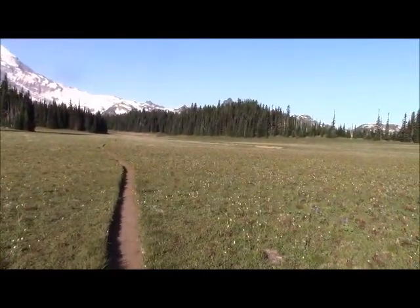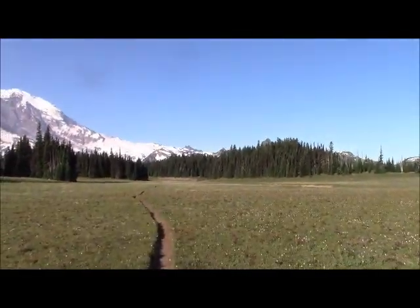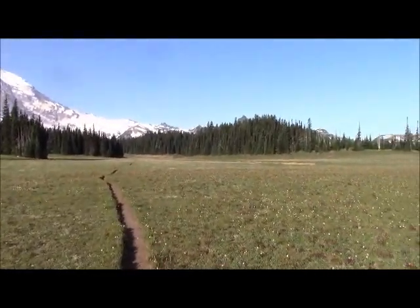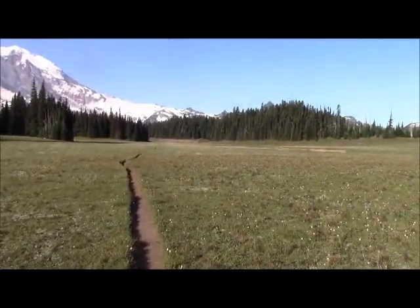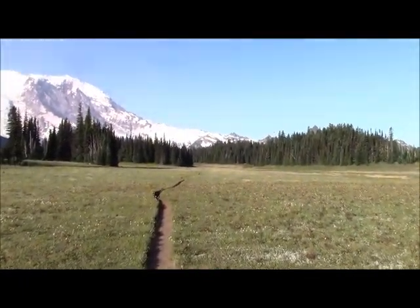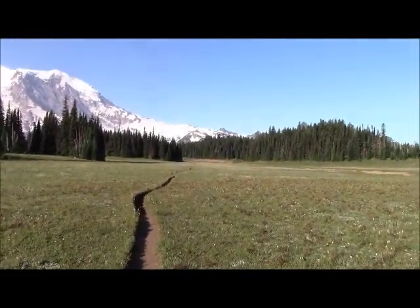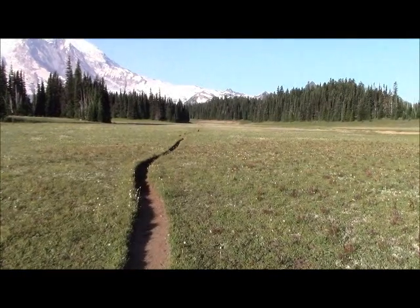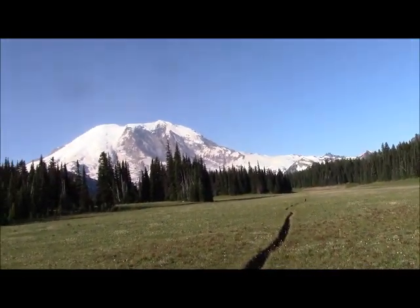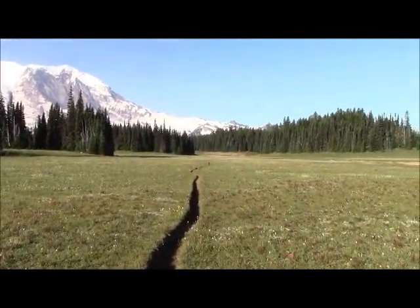Seems to be past the prime season here, so we're still making this long trek. I think this plateau up here, this meadow, plateau, whatever you want to call it, is a couple miles long, and so you enter on the far north end, and we're going to the far south end, so we still got a few trees to negotiate up here, and once we do, we'll have that unobstructed view of Rainier.